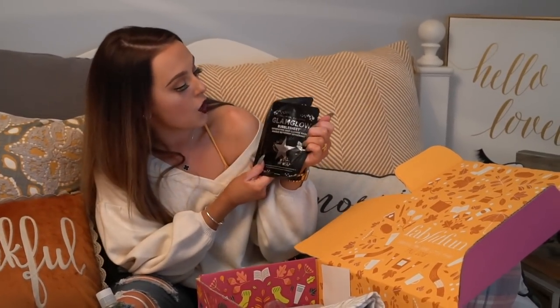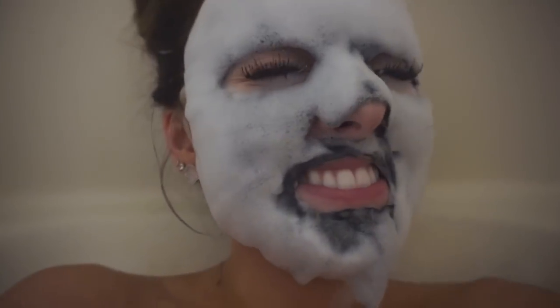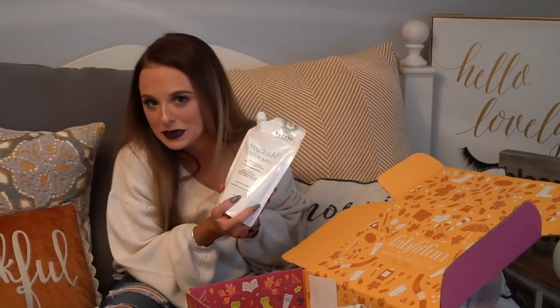Going off that note, we have some Glam Glow Bubble Sheet Oxygenated Deep Cleansing Mask. And I kid you not, I have these saved on my dope profile. So I'm really excited to try these out. And obviously, they give you two because they know your boyfriend's gonna try and steal it from you. Again, with the whole bath thing, they know I like to pamper myself.